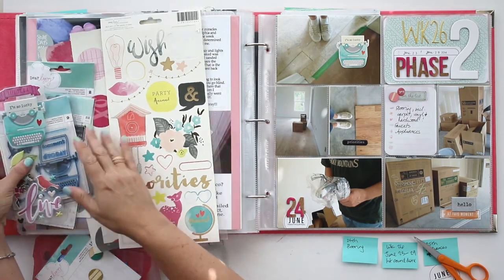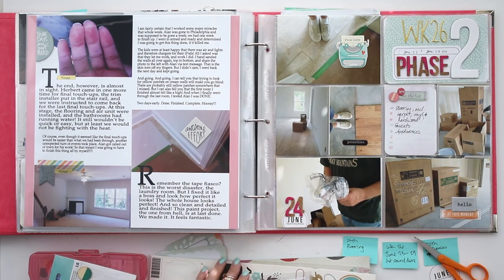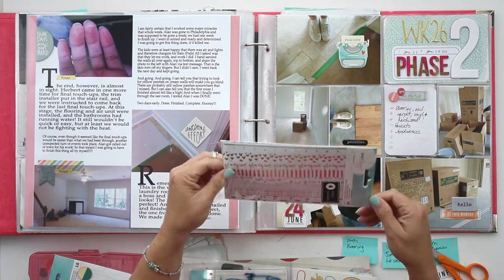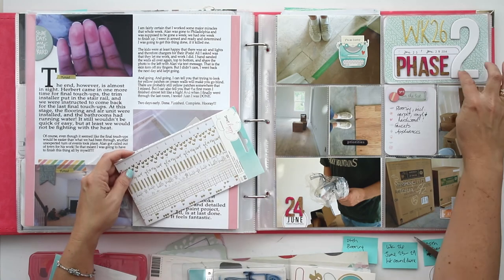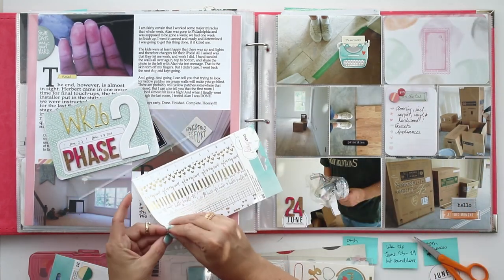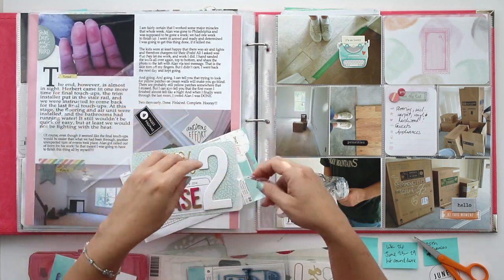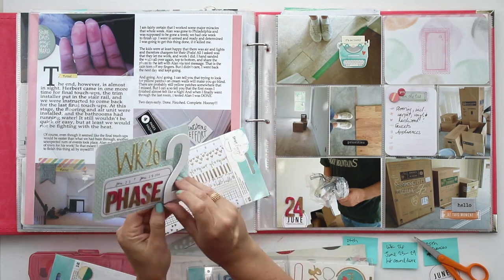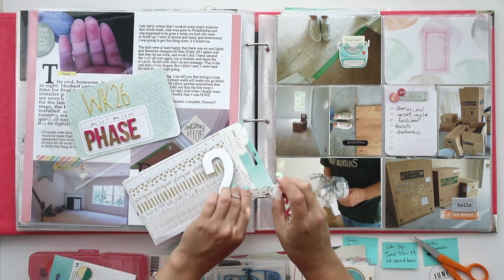So anyway, I'm just adding a couple more embellishments over that page. I forget what I'm getting ready to do here, but I am going to flip over and start the next layout in just a few minutes. Oh yeah, I decided that... I only did this yesterday. I don't know why I'm just spacing on what I did.